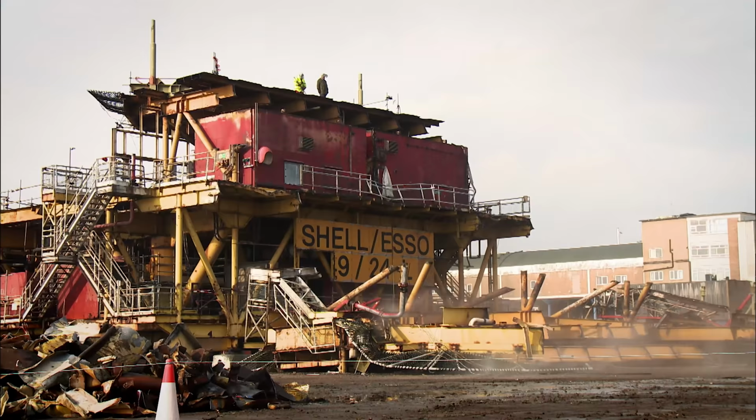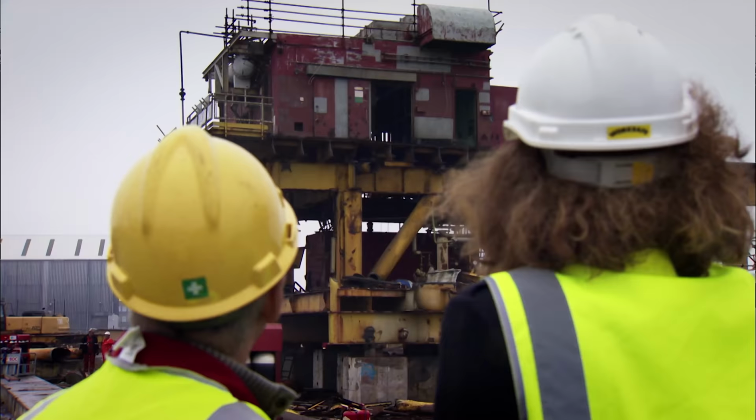This red accommodation module is next for demolition. Its fixings to Lima's frame have been severed, and the excavators are standing by.